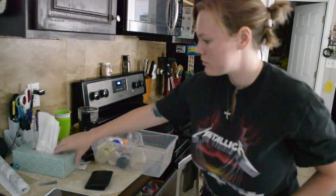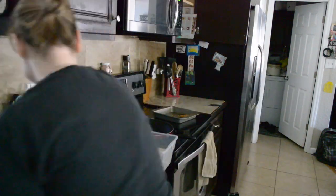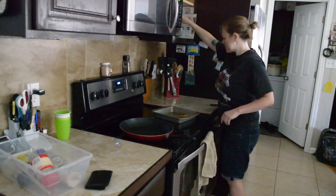Here, my husband and I are just cleaning up the kitchen from the night before. It was just something we weren't able to get to that night, so it was left over for us in the morning. This is definitely not ideal, but it happens a lot more often than we like to admit.